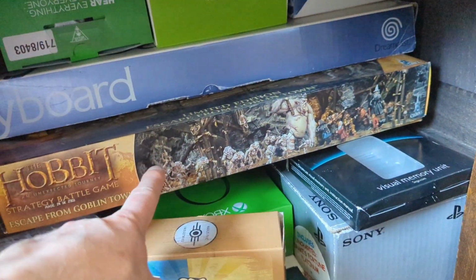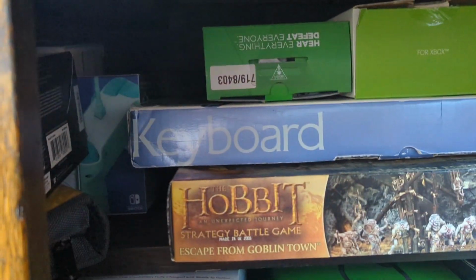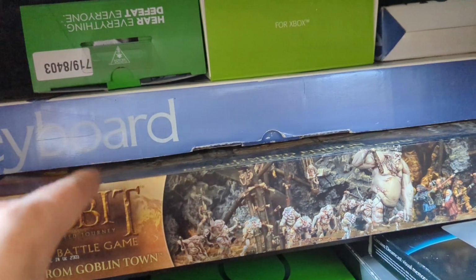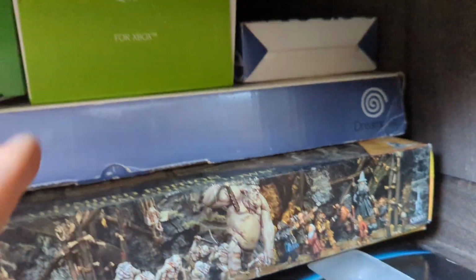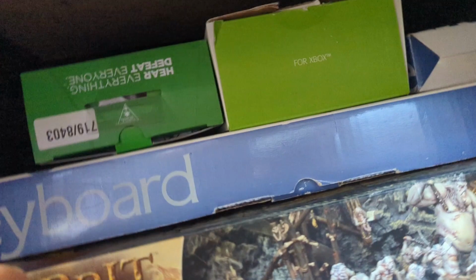Hobbit. This is a Warhammer painting set. This is The Hobbit, Escape from Goblin Town. It's all still in there. I've painted a bit of it, but it was dull and boring, and all the colours are dull, and that's why I've got the Warhammer. I wanted something a bit more fun.